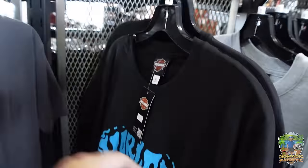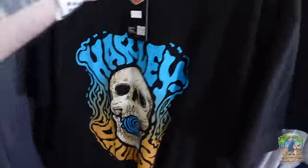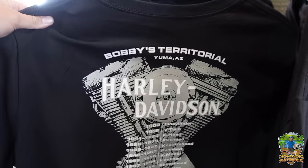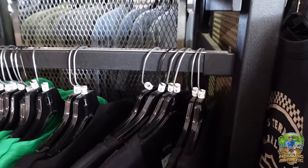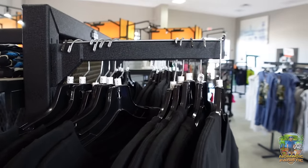Oh, there's one. Oh, wait. That's actually kind of cool. That's the front. Oh, but the back sucks. Darn it. There's another extra large. Something small in the front. No, I don't like it. That's the only bummer part about my size, it's hard to find extra larges. They are literally the most common shirt size for Harley riders, extra large.